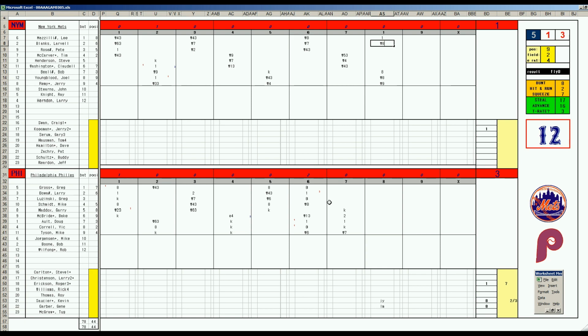And having a towel draped around his head in the dugout was Jerry Koosman, because he knew he wasn't going back out there for the 8th inning. He was exhausted, as the Mets seem to be deflated. Cannot push any runs across. It's 3-1. But let's get Jeff Reardon into the game.